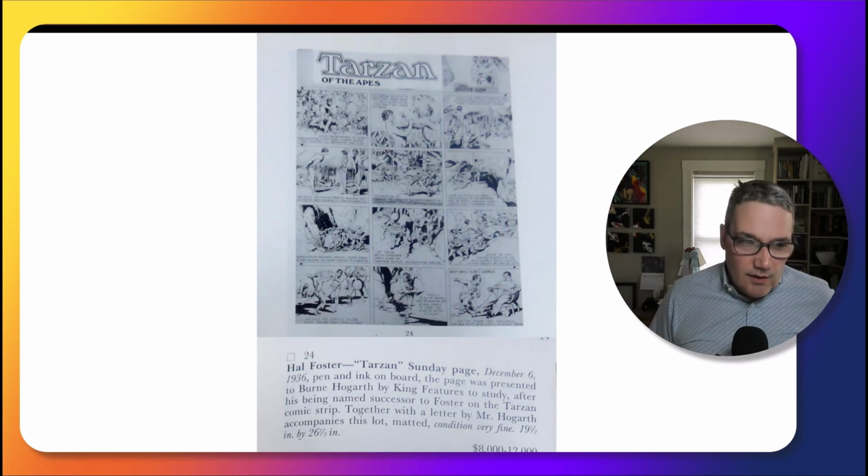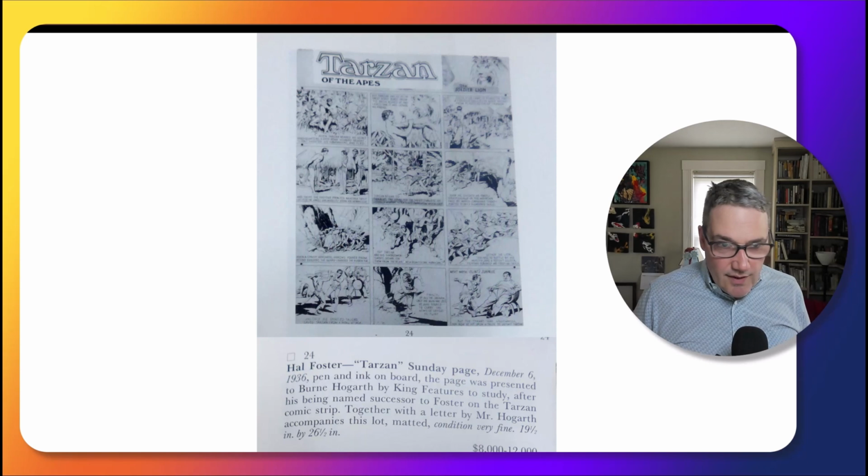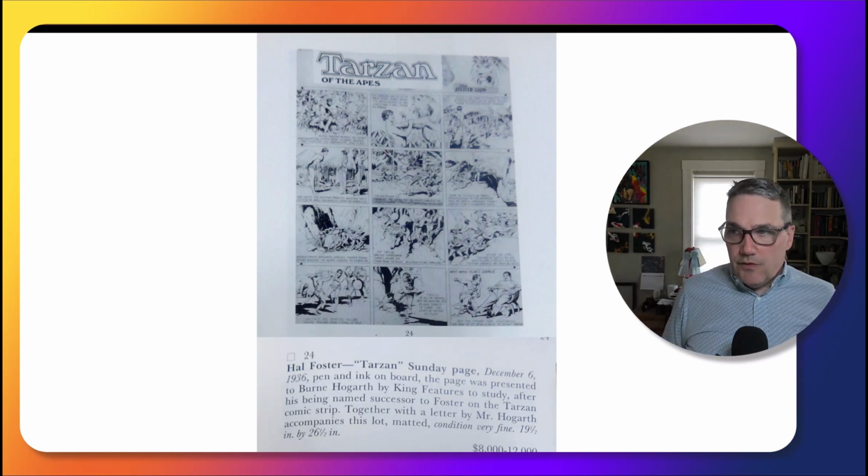The first lot I'm going to talk about, lot number 24, is a Hal Foster Tarzan Sunday page from December 6th, 1936. It was presented to Burne Hogarth, of all people, by King Features, to study after Hogarth was named successor to Foster on the Tarzan strip. The estimate was $8,000 to $12,000. It sold for $8,800. This single Sunday page was presented as prominently as it could be. It was a single-item lot.